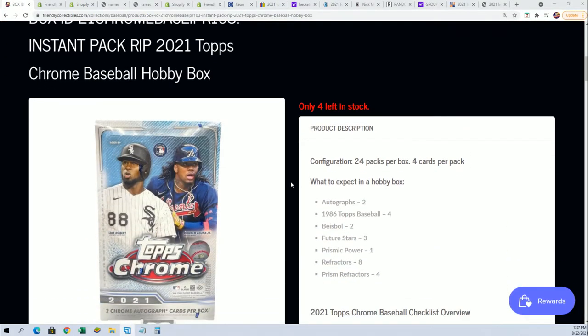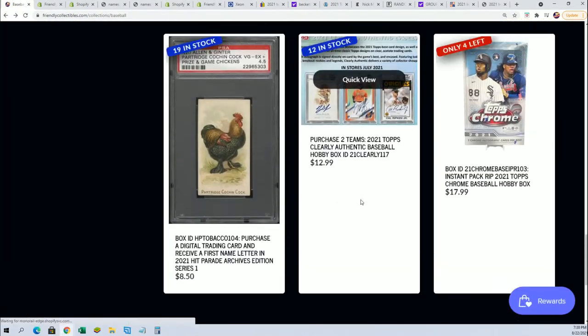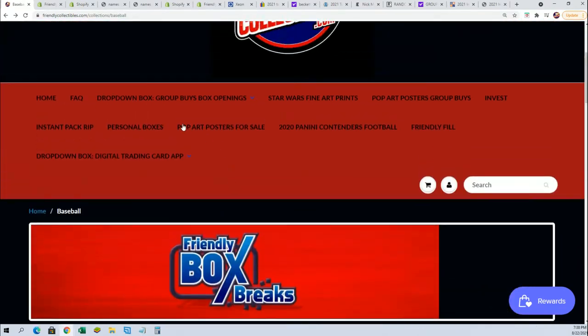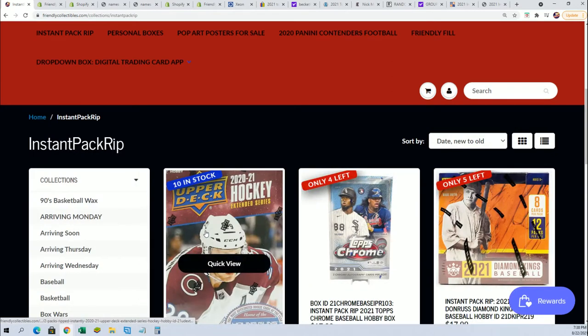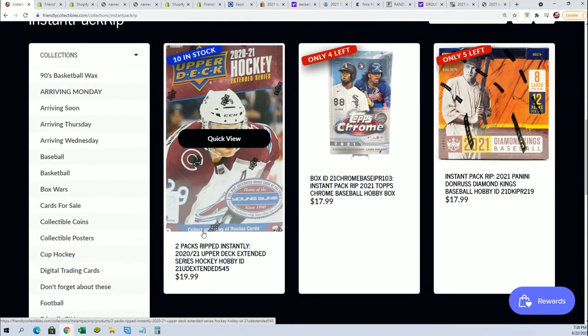Let's see, that's an instant pack rip, so I might be looking at the wrong thing. Oh yeah, okay. So the break sold out too. Okay, here we go. So the break and filler sold out. I got you. It's time to rip. I was getting confused because we do have the instant pack rips.